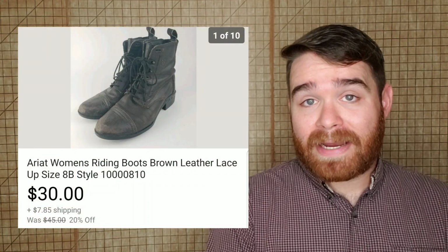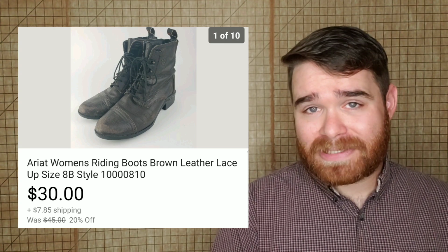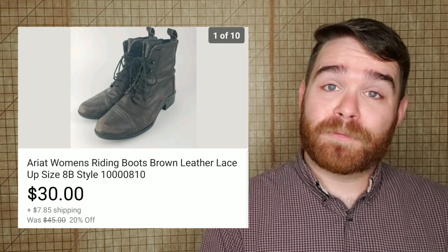These Ariat women's riding boots I picked up at Goodwill. I paid $8.50 for these. I paid up a little bit. I thought they would sell for a little bit more than this, but they sold for $30 and the buyer paid shipping.